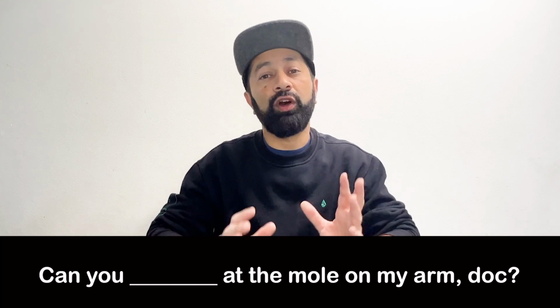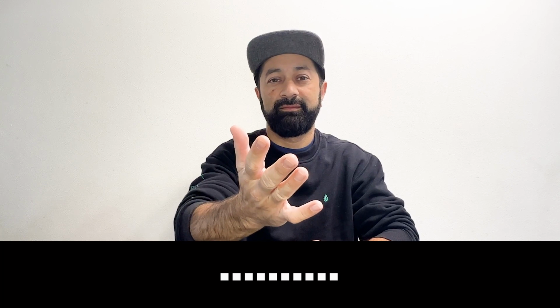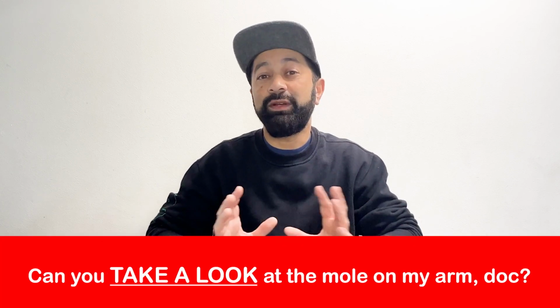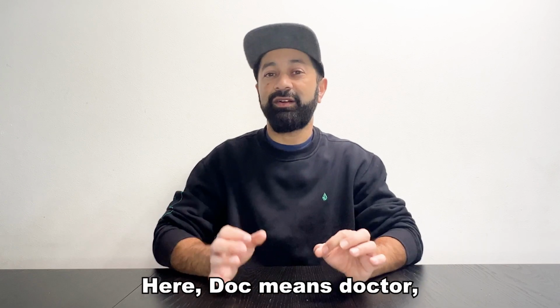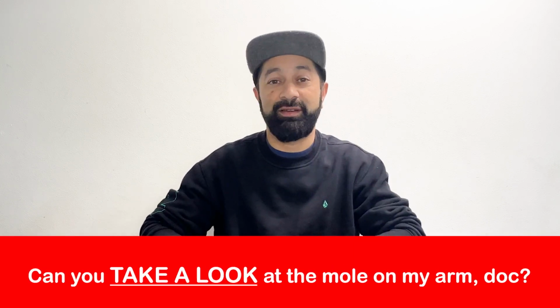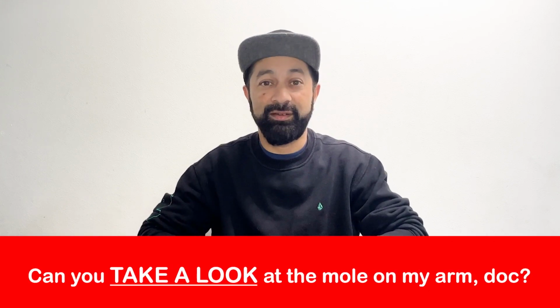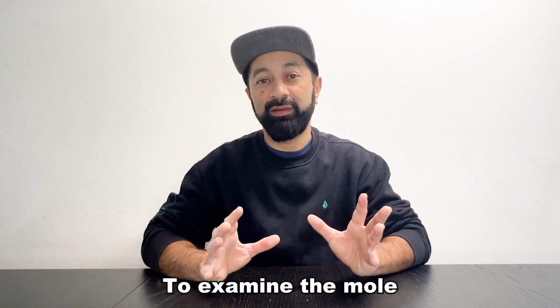Number 4. Can you something at the mole on my arm, Doc? What is your answer for this? Okay, the answer here is, can you take a look at the mole on my arm, Doc? Here, Doc means doctor. Can you take a look at the mole on my arm, Doc? So I want the doctor to examine the mole that is on my arm.